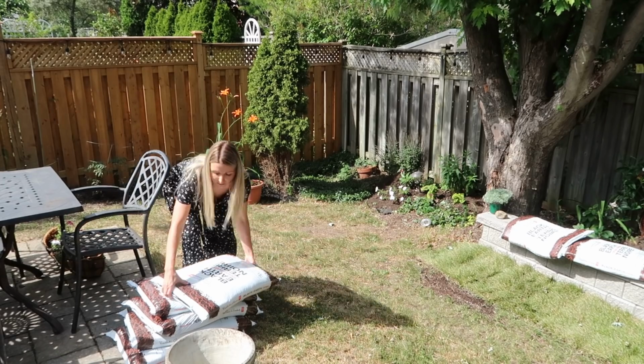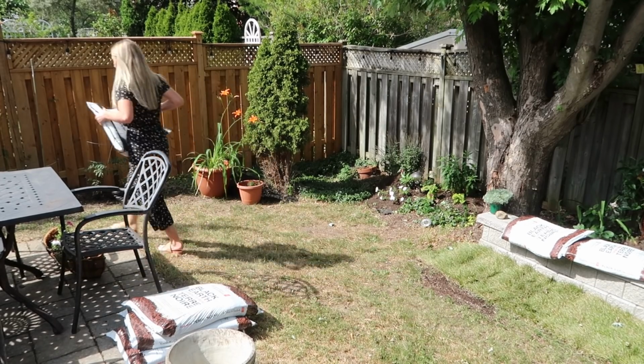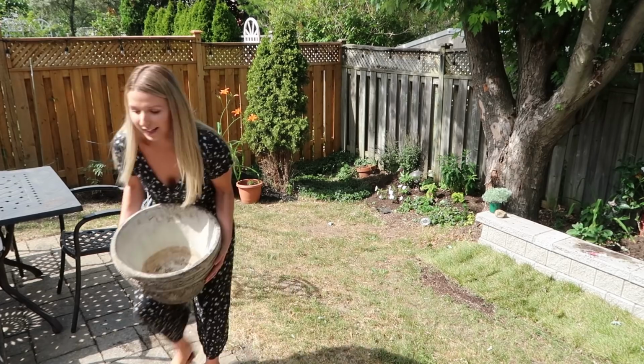For the rest of the backyard, I'm just cleaning it up, removing these extra dirt bags and extra flower pots that I'm finding around the backyard.